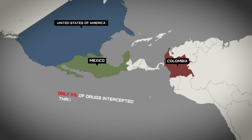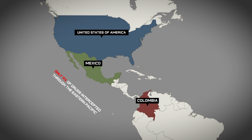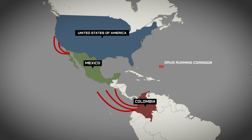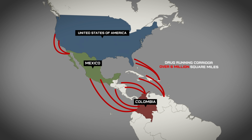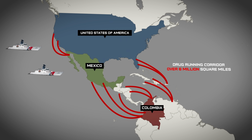This mission barely put a dent in the cartel operations. Estimates state that the Coast Guard is only intercepting about 11% of the total drugs passing through the Eastern Pacific. The known drug running corridor is over 6 million square miles in size, and the Coast Guard has only a handful of cutters available to patrol that immense territory.